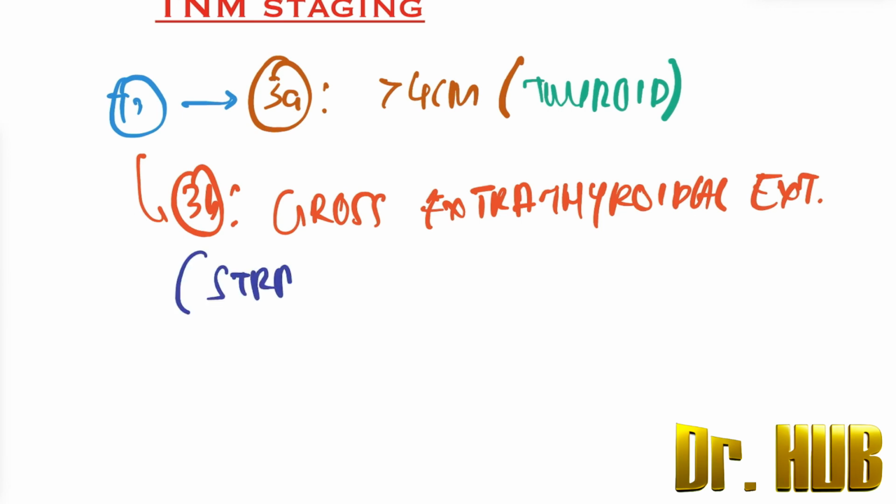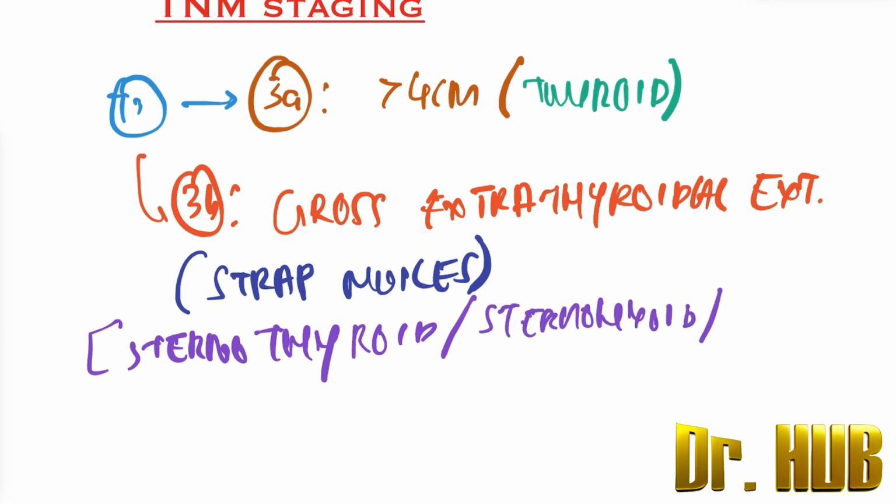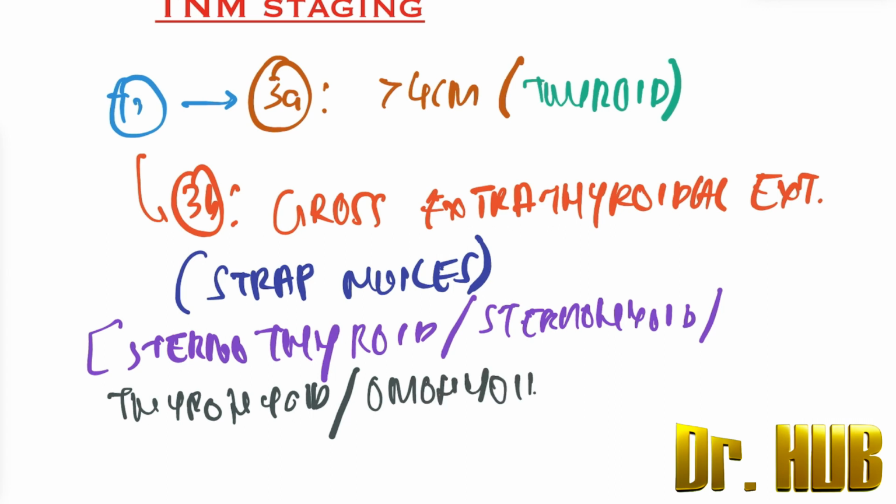So this invades the strap muscles, and that includes the sternothyroid, the sternohyoid, as well as the thyrohyoid and the omohyoid muscles. And this is from a tumor of any size.